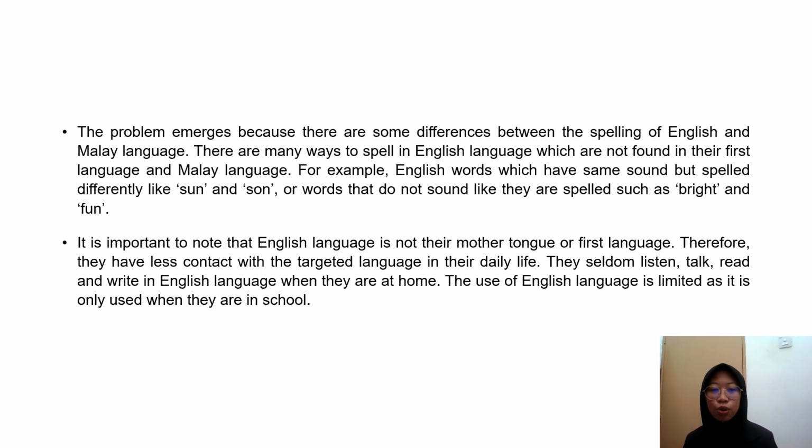It is important to note that the English language is not their mother tongue or first language. Therefore, they have less contact with the targeted language in their daily life. They seldom listen, talk, read, and write in the English language when they are at home. The use of the English language is limited, as it is only used when they are in school.